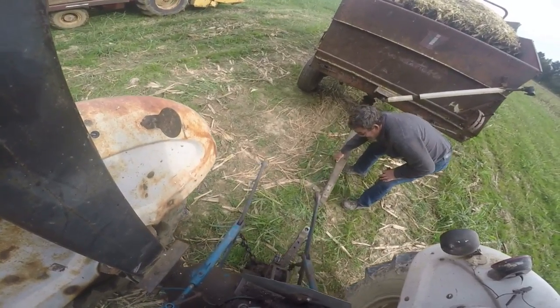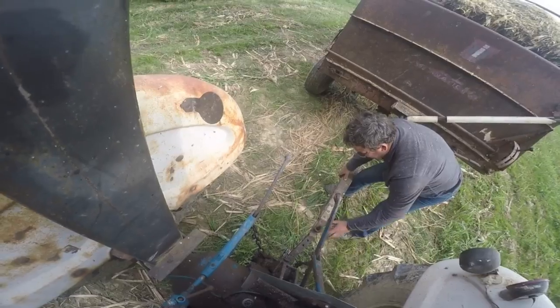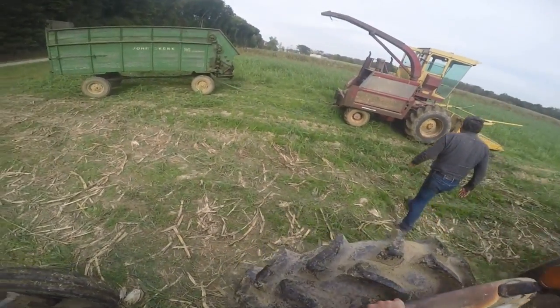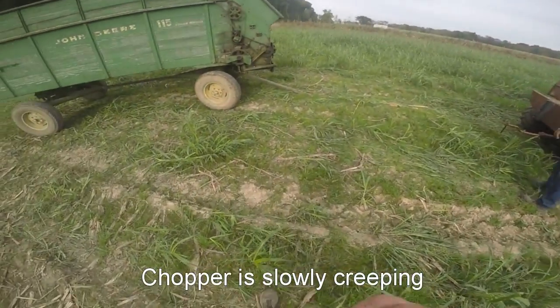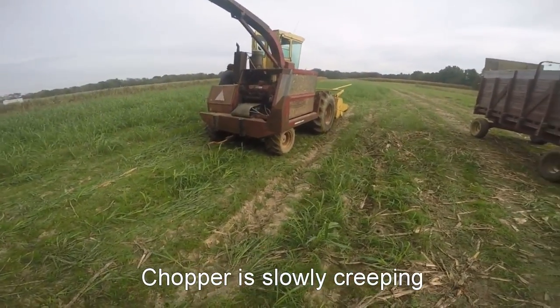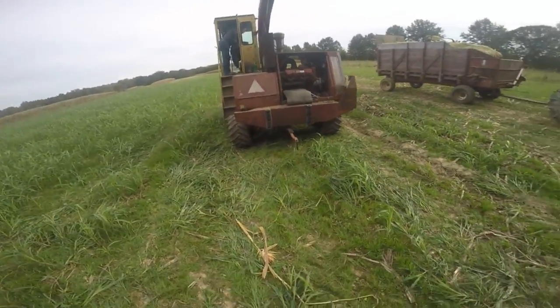Pretty even, surprisingly. I didn't count, I forgot to count the number of doors. Whew. See, that's the kind of speed you need when you've got a bucket loader and you're not picking up rocks in the field. Not that we have too many rocks to pick up like this.